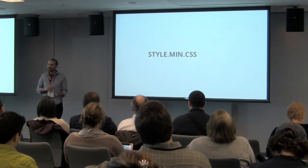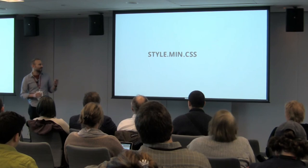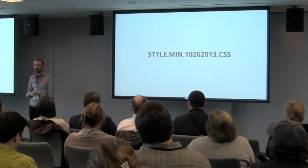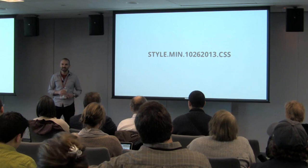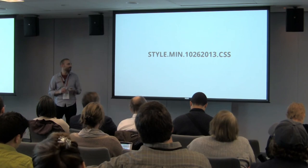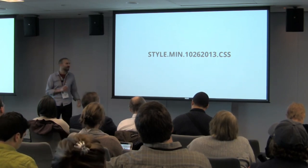So the one downside to this, if you use it for things like your style sheets and your scripts, is that if you were ever to change them, people are going to get served the old layout instead of the new one. So what I like to do is I actually timestamp all of my style sheets and scripts so that the browser will read it as a new file and re-download it. And it's a good way to get around that far future expires issue.